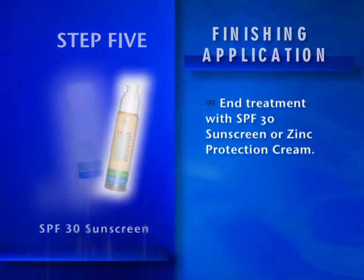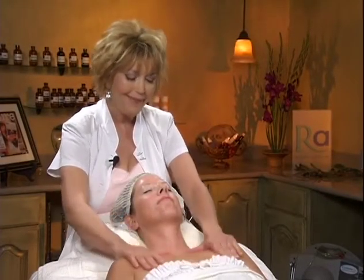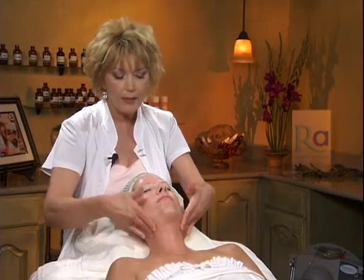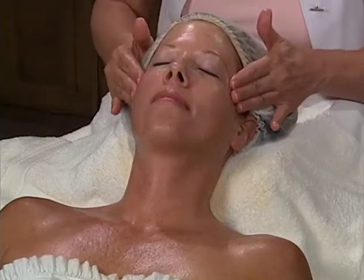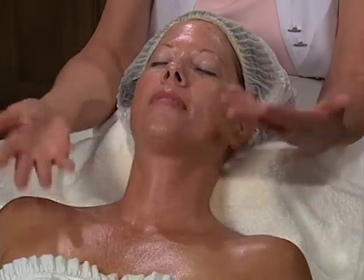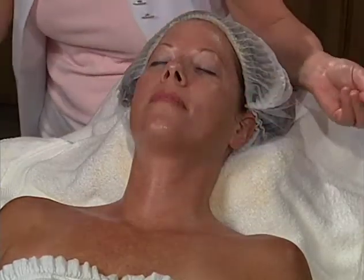And our final step that we do for everyone before they walk out the door, unless it was nighttime and she was going home and going to bed, is an SPF 30, a sunblock. And we're going to put the tinted sunblock on her today. But look how pretty your skin looks before we put the sun protection on. And the sun protection has a little bit of a tint, so it's going to help to give her skin a little bit more even look.